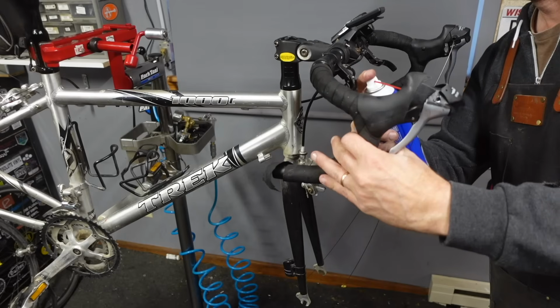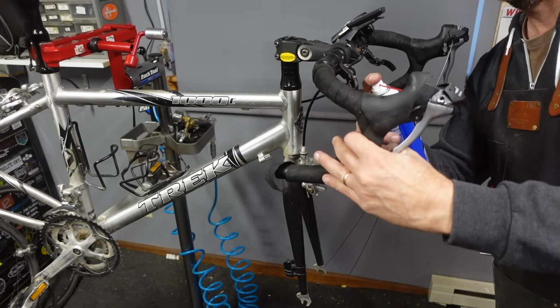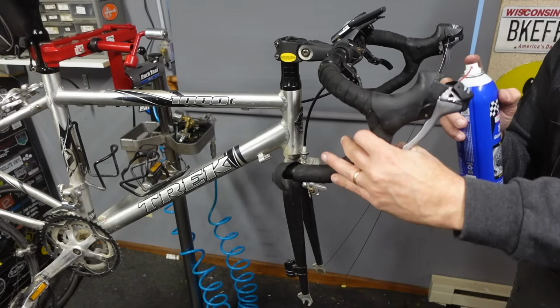and just squirt it in there. Try to get it all over everything. It's always a good idea to have glasses on doing this too. You can squirt yourself in the face pretty easily.